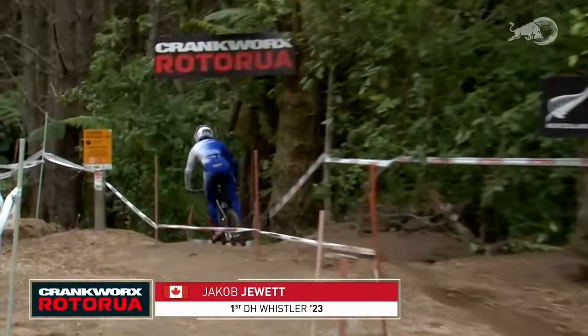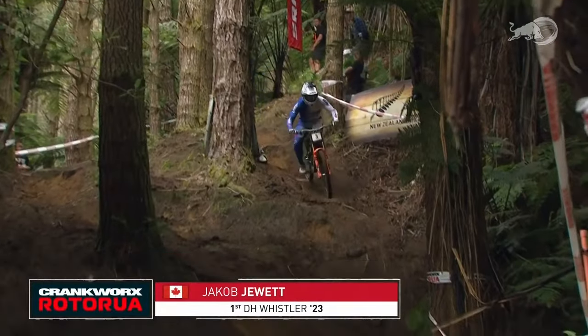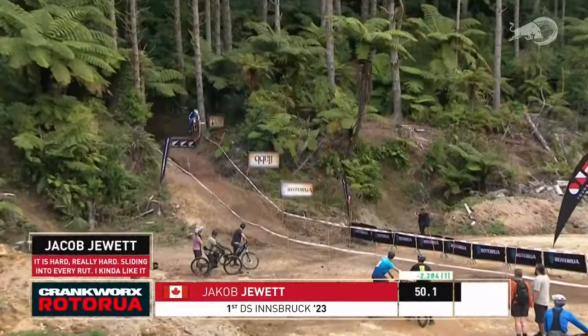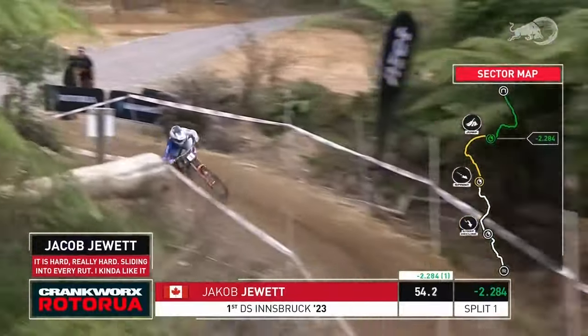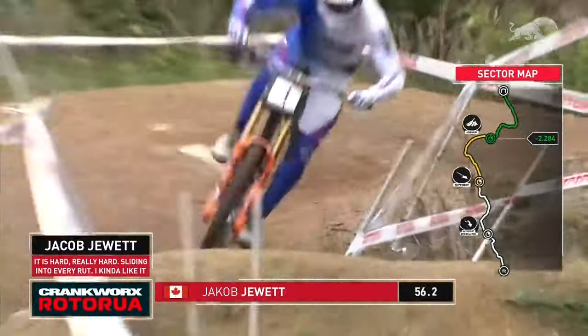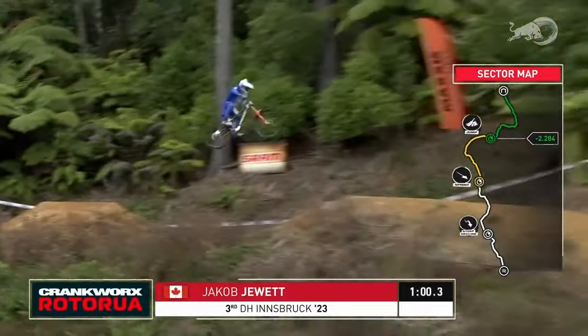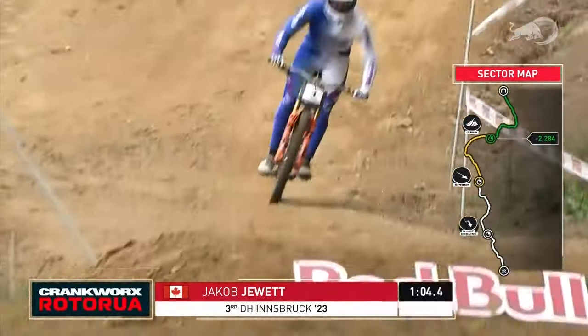And it's a strong, aggressive start as he fires it in to the Whakarewarewa Forest. Down there, off the brakes, down there. Good pace around there. And up by 2.2 at split number one. Wow. Oh, pushing hard, a little slide in that turn there. Oh, so good so far. This is a great run. You can see the kind of aggression that he has.